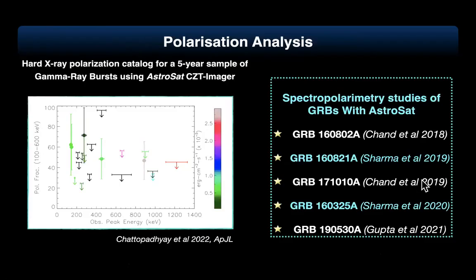So recently, this week, our time integrated polarization catalog paper was accepted. There we have reported the polarization of 20 GRBs in 5 years of AstroSat observation, as already discussed in Tanmay's presentation. Here, polarization fraction versus E peak for each GRB is plotted. The majority of GRBs are found to possess low or null polarization and are shown as upper limits. Interestingly, we obtained well-constrained polarization for 5 GRBs in this work.